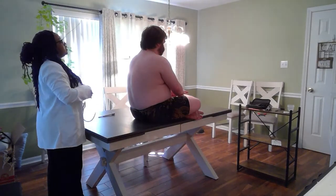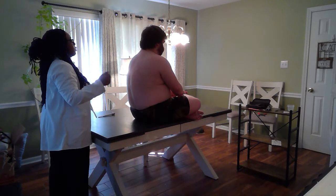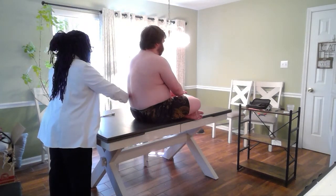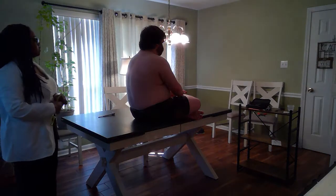Okay. Now I'm going to assess for tactile fremitus symmetrically. When you feel my hand, please say the word 99. 99. Okay. Tactile fremitus is done posteriorly.